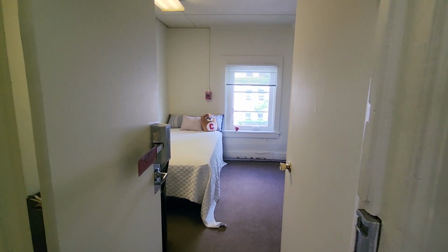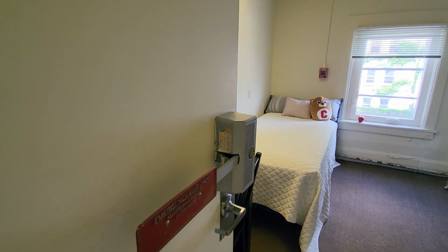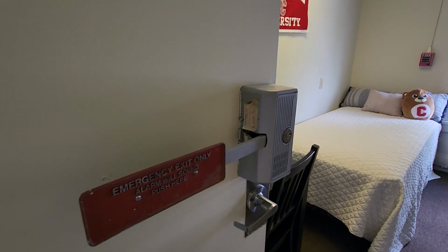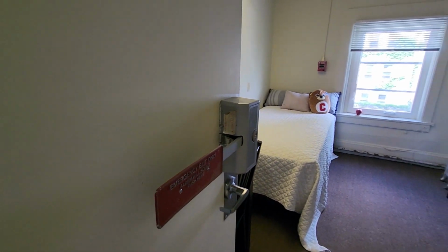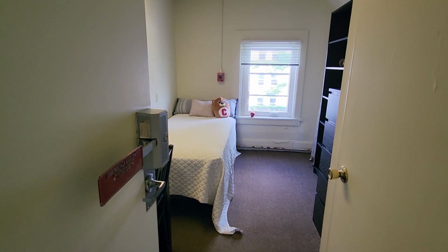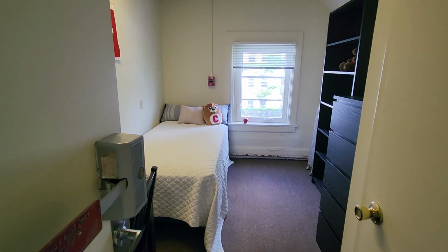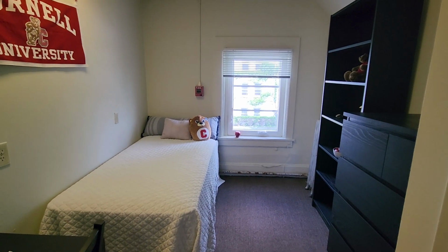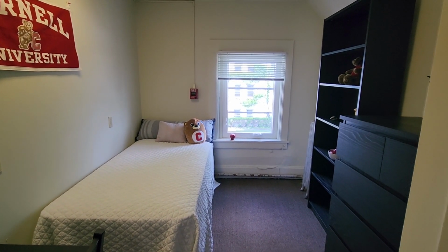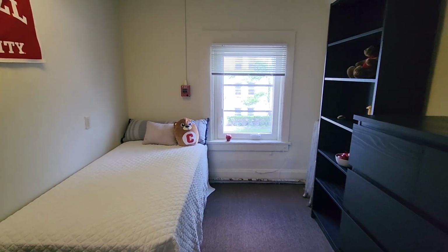Because it is the fire escape room, it does have this specific special door mechanism. You still have a deadbolt lock on your door. You can still lock your door, but you can bypass that lock in case of an emergency. It will alarm if somebody does go through that, so that people can access the fire escape, which is out the window. You are not allowed to block the window for fire code reasons. So let's go in and take a look.